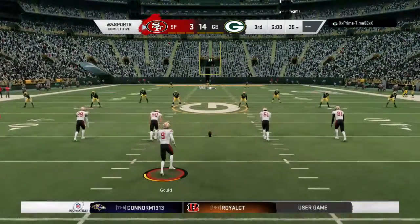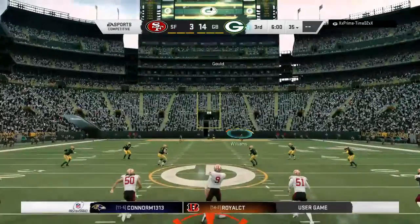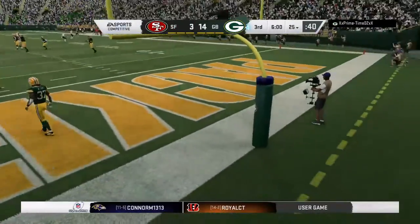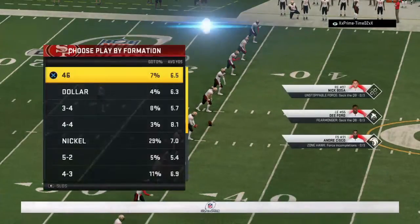A trip to the NFC title game hanging in the balance. Second half action back underway. And that'll carry over the back line of the end zone for a touchback.